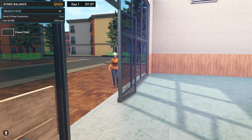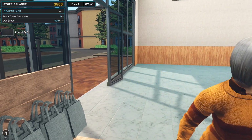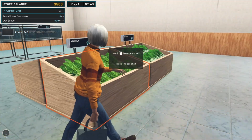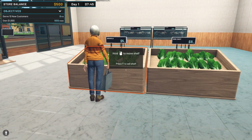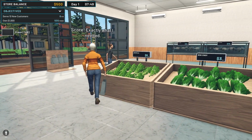Also, if I had to nitpick, I feel like there should be a little bit more customer interaction. I want to know their feedback. I know it's just kind of randomized, but I want to know their feedback. Are they saying the prices are too high? Should I change it? Are they too low? If the prices are too low, can the game recommend to me to increase the pricing? You know what I mean?